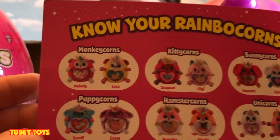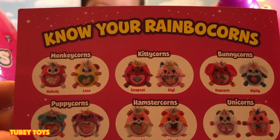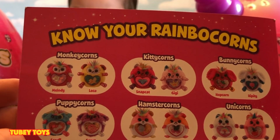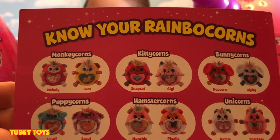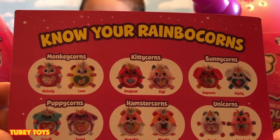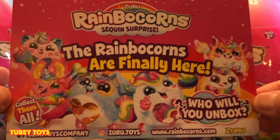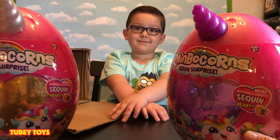There's monkey corns, Melody and Loco, kitty corns, Snapcat and Gigi, bunny corns, Hopcorn and Hippity, puppy corns, Scruff and Scout, hamster corns, Munchie and Pixel, unicorns, Dazzle and Sparkle. Oh my gosh, the Rainbocorns are finally here. Who will you unbox? It's a sequin surprise.